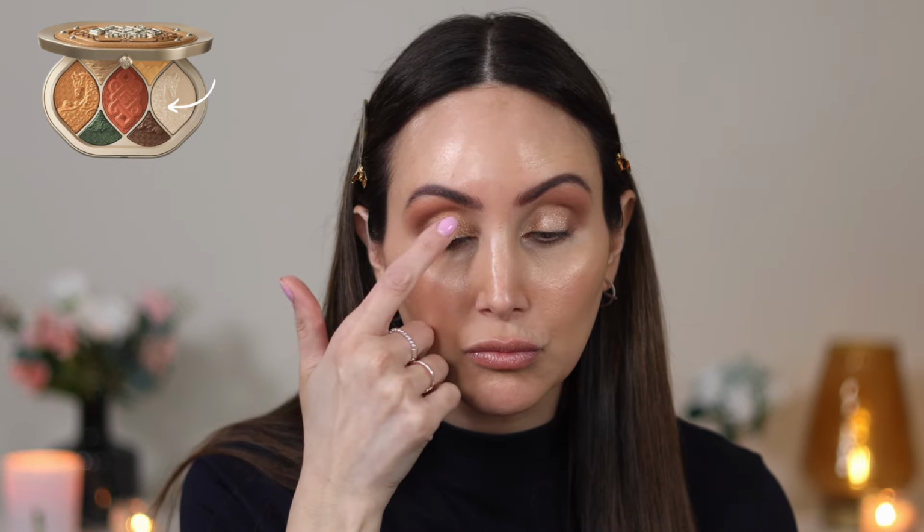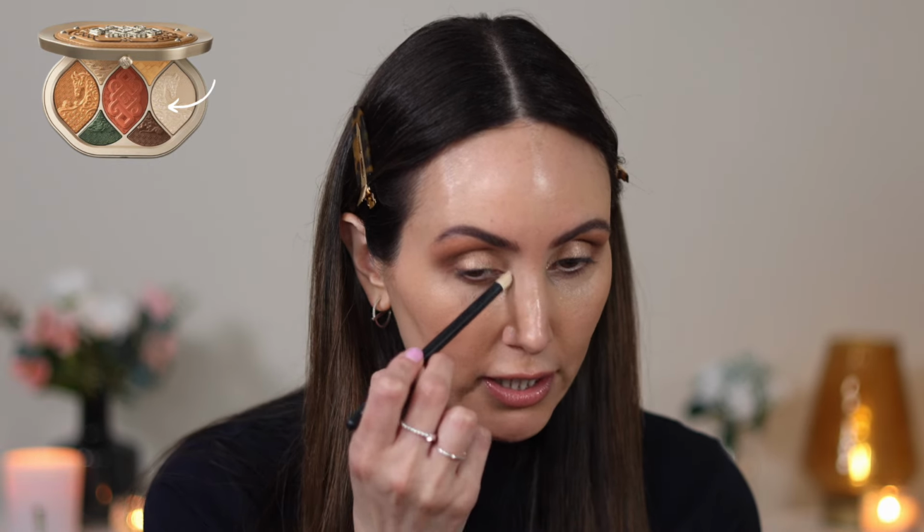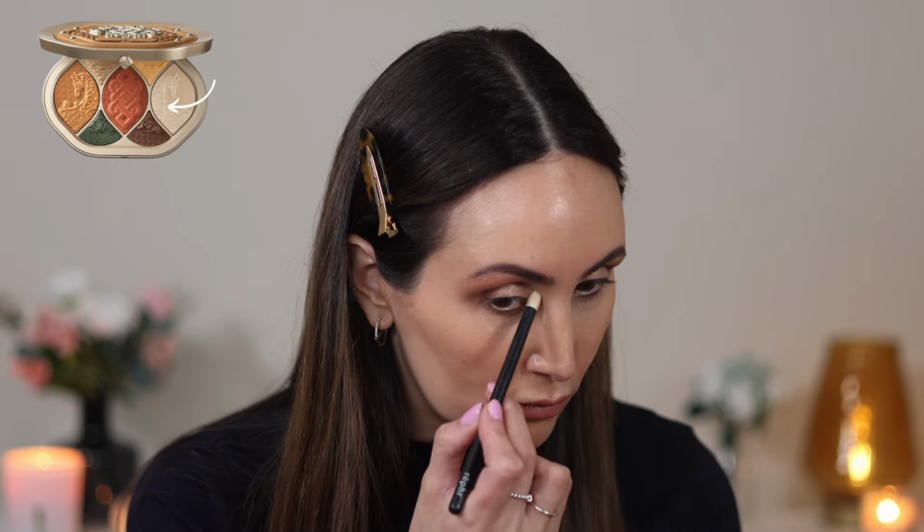I really do. Believe it or not, this is one of my favourite shades in the pan. I like to just pop this in the middle. And it is the most perfect inner corner shade. Just to give it a little bit of dimension. Just going to take that shade again, the lightest shade, and I'm just going to pop it on the inner corner.